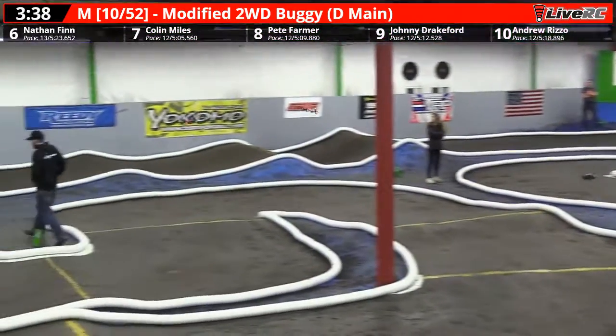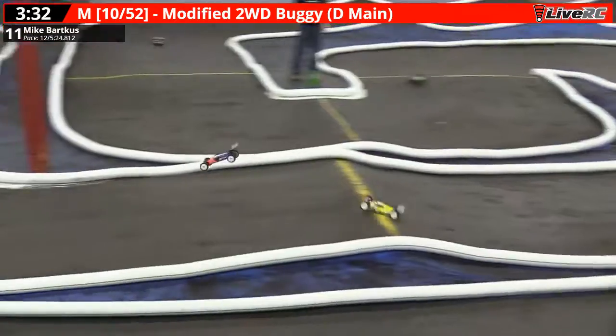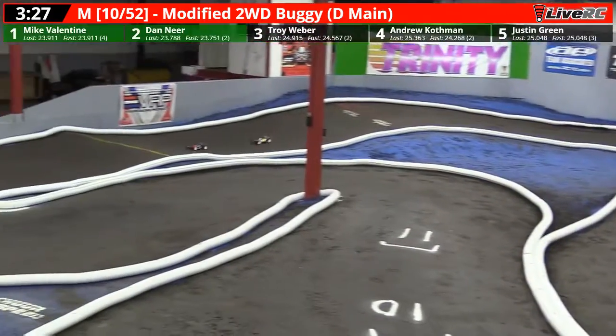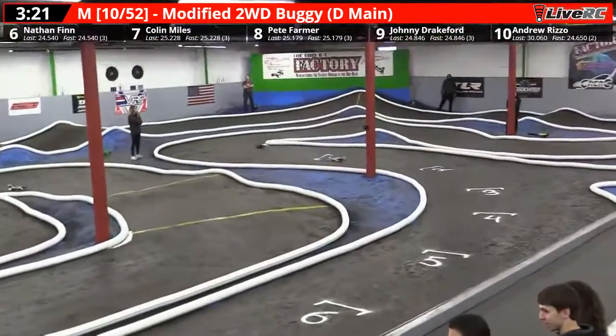2 laps in. No room for air. Nice clean over the triple they go. And here, hold that pressure on Valentine here, all over his bumper. Look for the inside line, but Valentine keeping it as tight as he can there. Back on the straightaway they go. 1:30 down, 3:30 remaining.